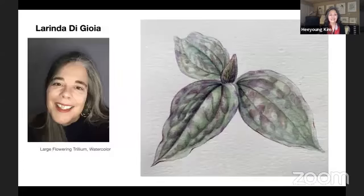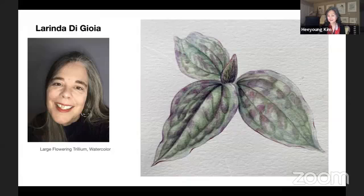Okay, so now we have here Larinda. And Larinda has been studying not too long, but her watercolor techniques have been improving so fast. So this is, as you see here, the paper even has scratches like that because this was just a small practice piece. But the painting is just like perfect.